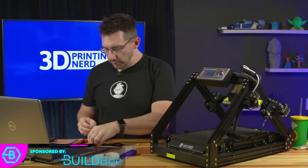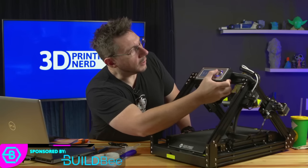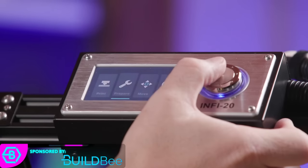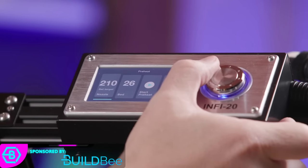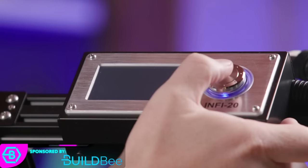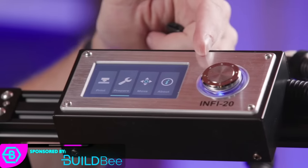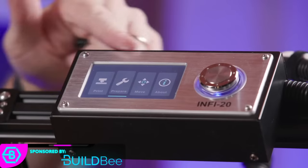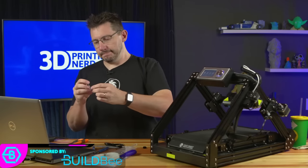They did send me a video on how to level it. Layer test. Oh, okay. It's just in the menu. Well, here, let's do that. Preheat. Nozzle. Set target, 210. Bed. I like a 60-degree bed. One thing I don't like about this is there's no print information on the screen right now, so you can't tell if the hot end or the bed are preheating just by looking at this. And that's unfortunate. Very unfortunate.